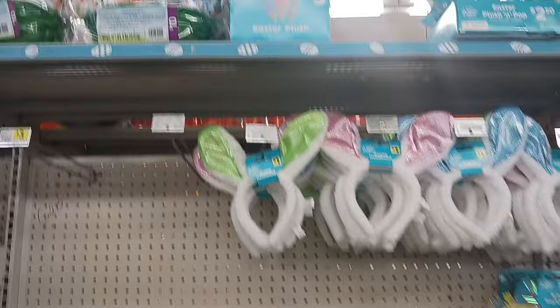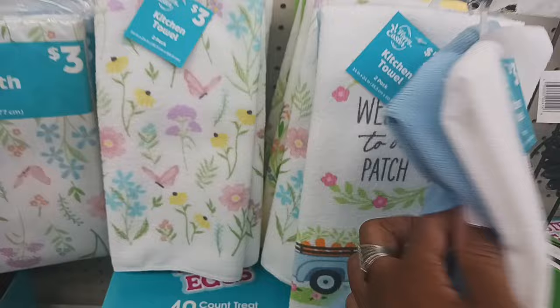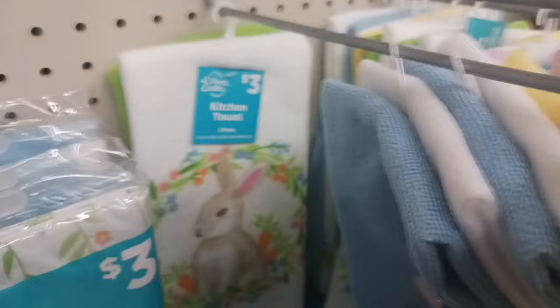Okay. And we have some cute towels here. Look at this one right here. Welcome to our patch. I love that with the trucks and the carrots on the back. And so you get two towels in this pack for $3. Let's see. Oh, right here we have this one with the flowers and the butterflies. And you get the yellow towel with that one. And I think there's a green one back there. Uh-huh. And you get the rabbit on there. Yeah, with the green towel.